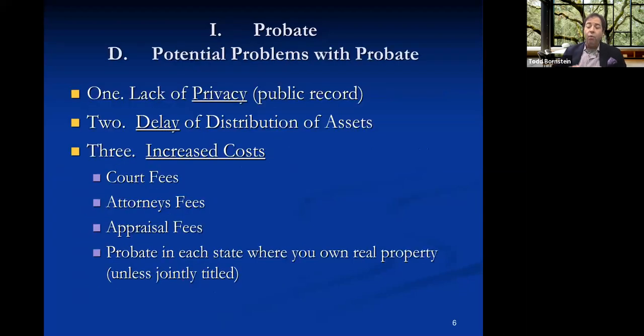Okay, so why do people not like that process? The biggest thing that I hear is lack of privacy. In this case, I have to list all of the assets that my mother had in her name. It was a Bank of America account of $1 million. Well, I have to write that down, and it's a public document filed with the court, and people can access that. So if people don't want anyone to know their business or what their family members had when they died or what they're going to inherit, you don't want to have to list all those with the probate court.